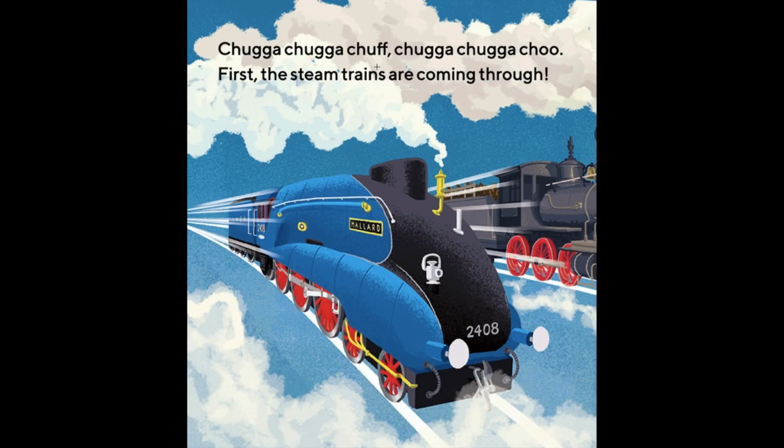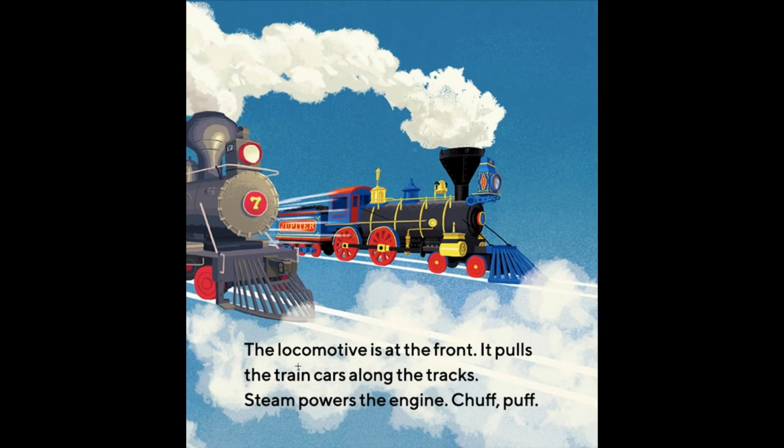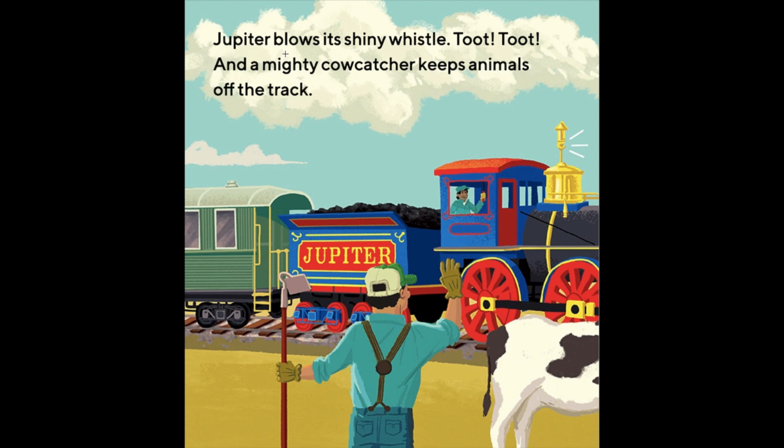Chugga chugga chuff, chugga chugga chew. First, the steam trains are coming through. The locomotive is at the front. It pulls the train cars along the tracks. Steam powers the engine. Chuff puff. Jupiter blows its shiny whistle. Toot toot! And a mighty cowcatcher keeps animals off the track.